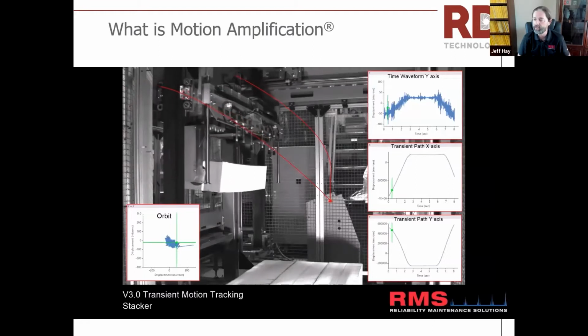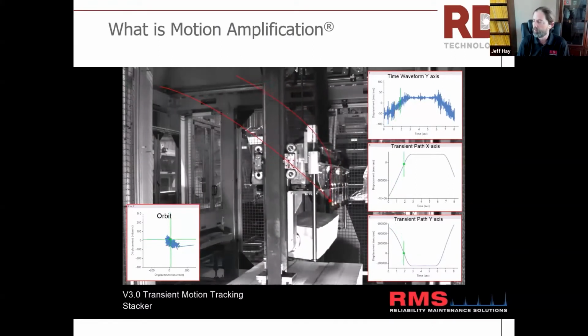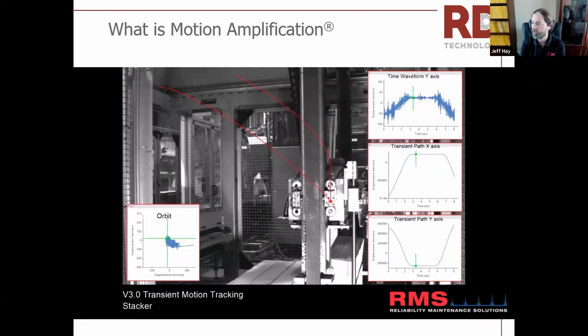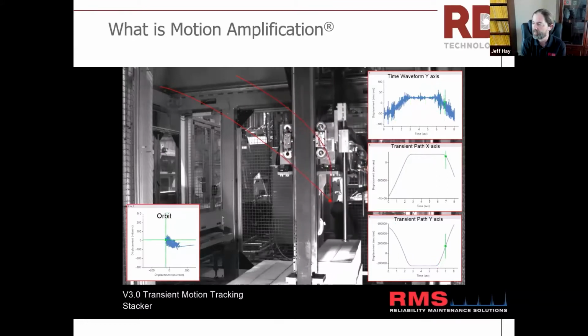But it goes beyond just the typical vibration, as you can also track and measure dynamic vibration as it moves through the scene. Like in this case, where we're tracking something and measuring the vibration as it moves. And so you can see when it deviates from the path that it's supposed to be taking, that sort of thing.